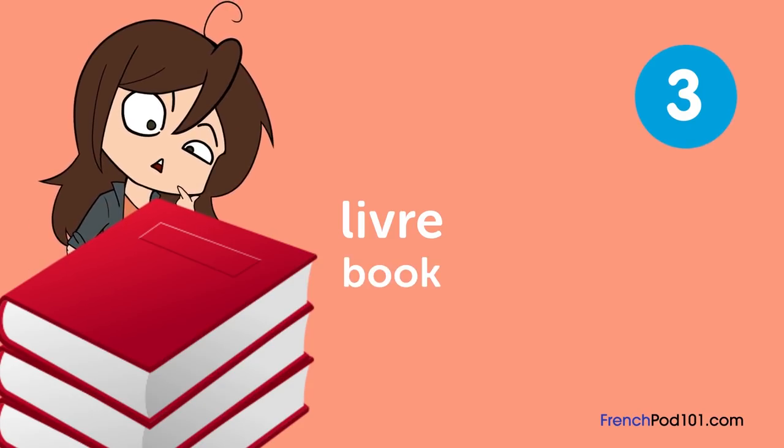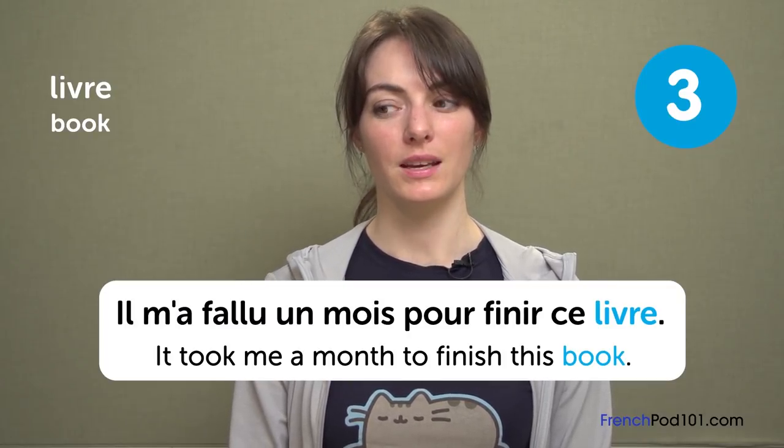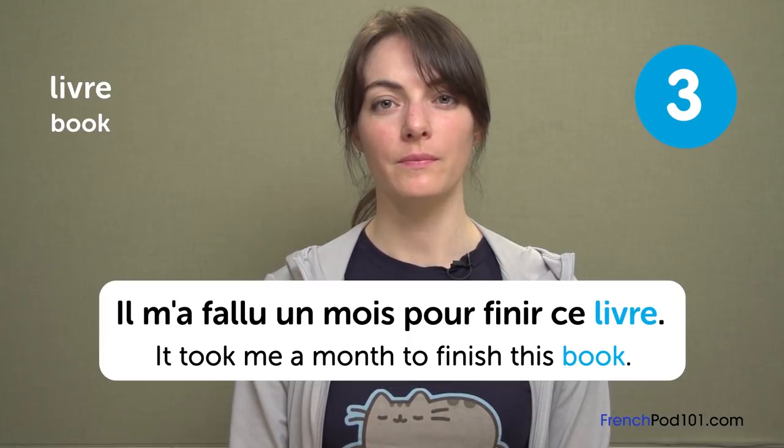Livre. Book. Il m'a fallu un mois pour finir ce livre. It took me a month to finish this book. It's either a really long book or a really boring one.